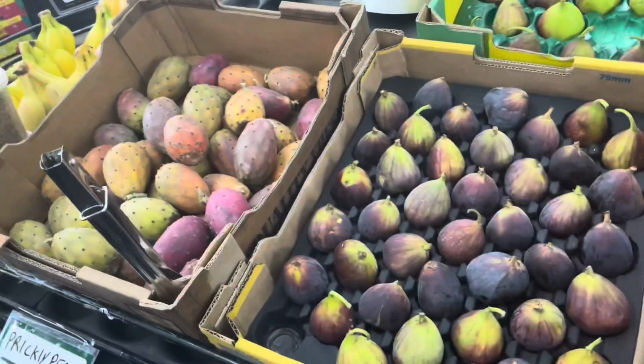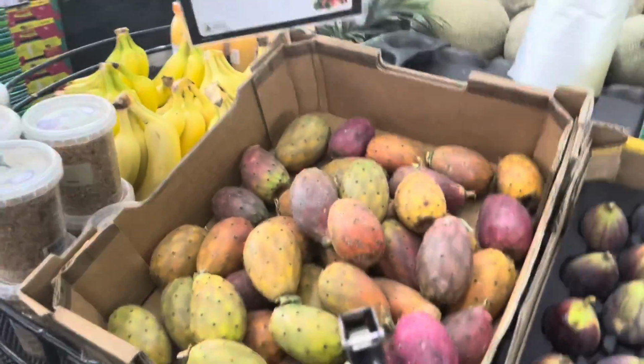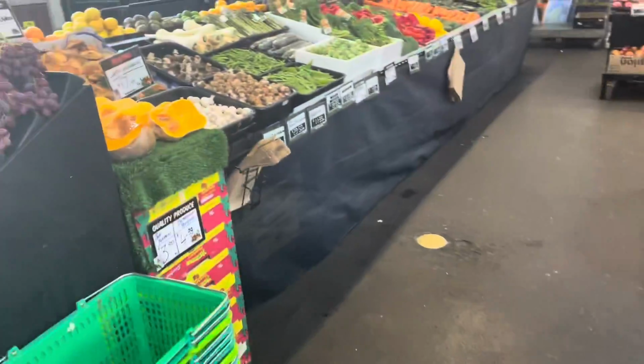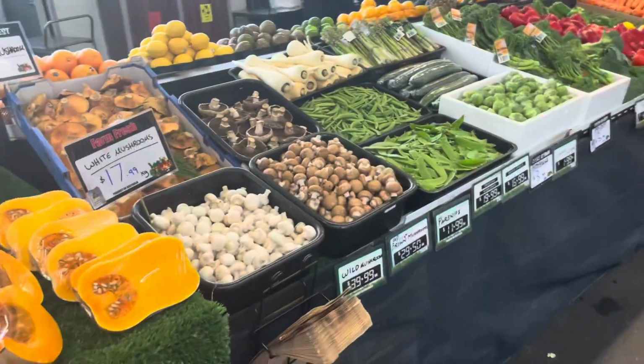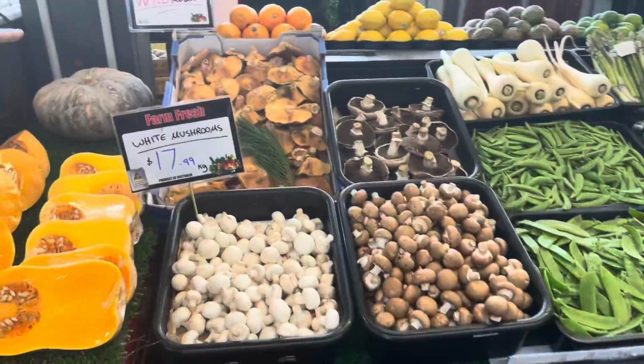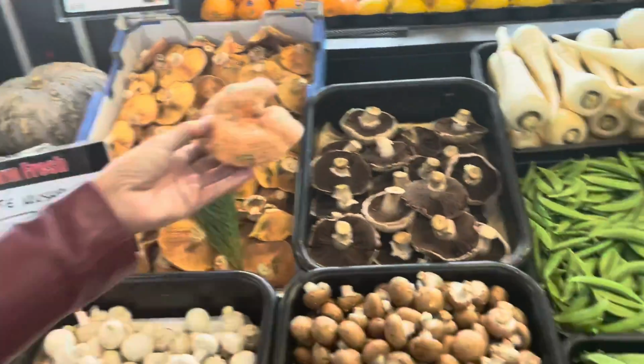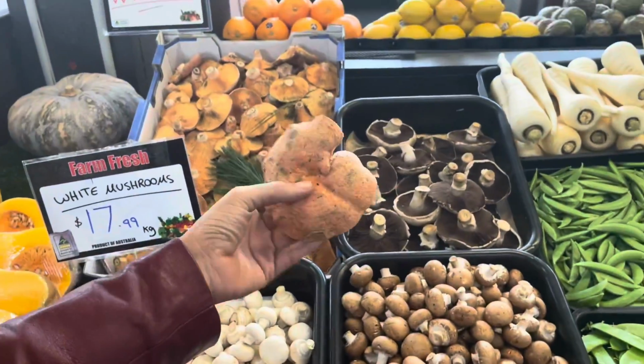But this of course is the first store that we've come across, so we should curb our enthusiasm and go and have a look at what else is available. But this is a pretty impressive first store to get to.